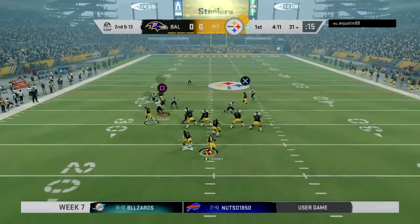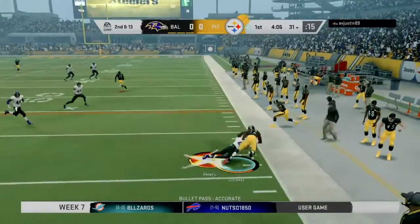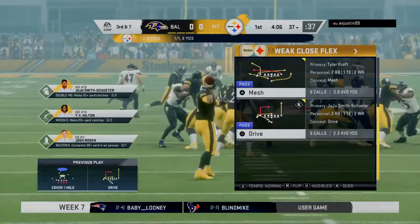Now on second and 13. Rosen. That's complete to his receiver, Godwin. 6 yards is the pickup, and that'll lead to a third down.